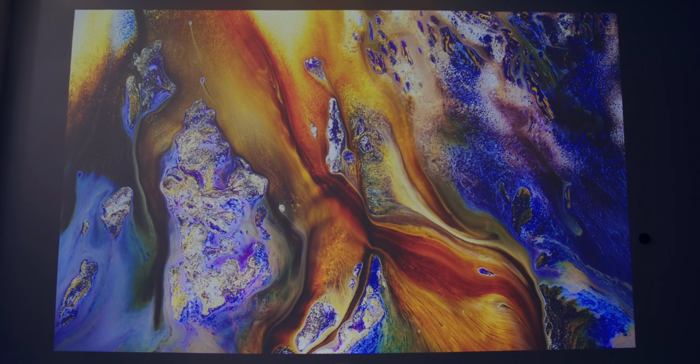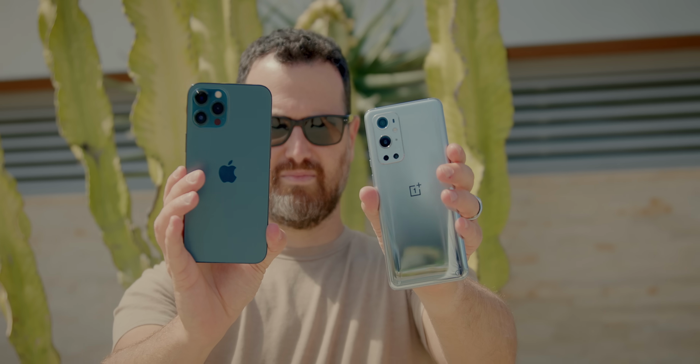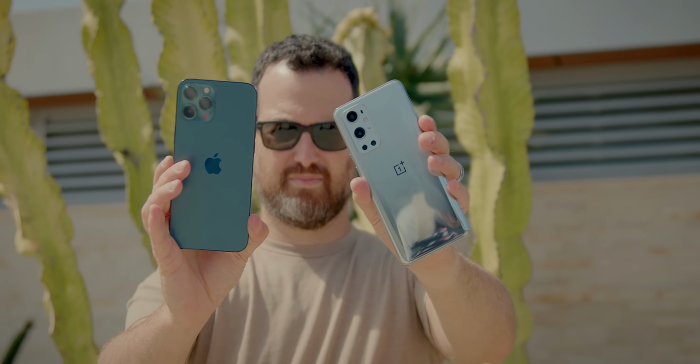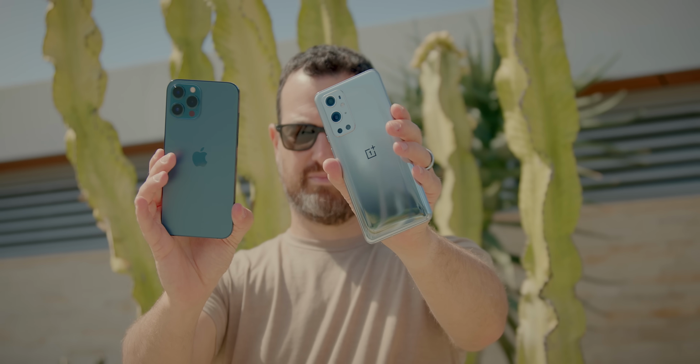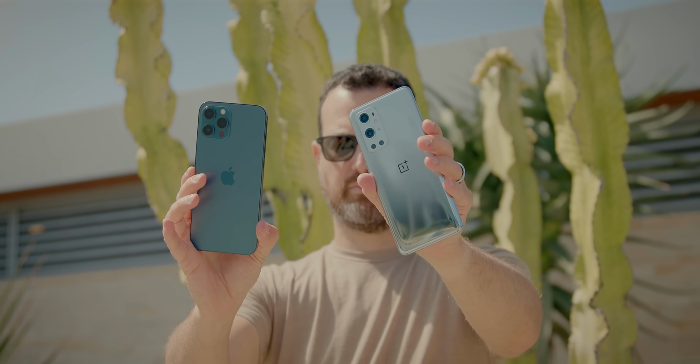So this is the big versus, I think, of thus far in the year. The best from Apple, the iPhone 12 Pro, and one of the two or three top Android phones on the market, the OnePlus 9 Pro. And as with all of our versus, there will be a winner. There won't be any sort of cop-out, like whatever's best for you, give everybody a hug type answer. I'm guaranteed to piss off probably half of you at the end of the video.